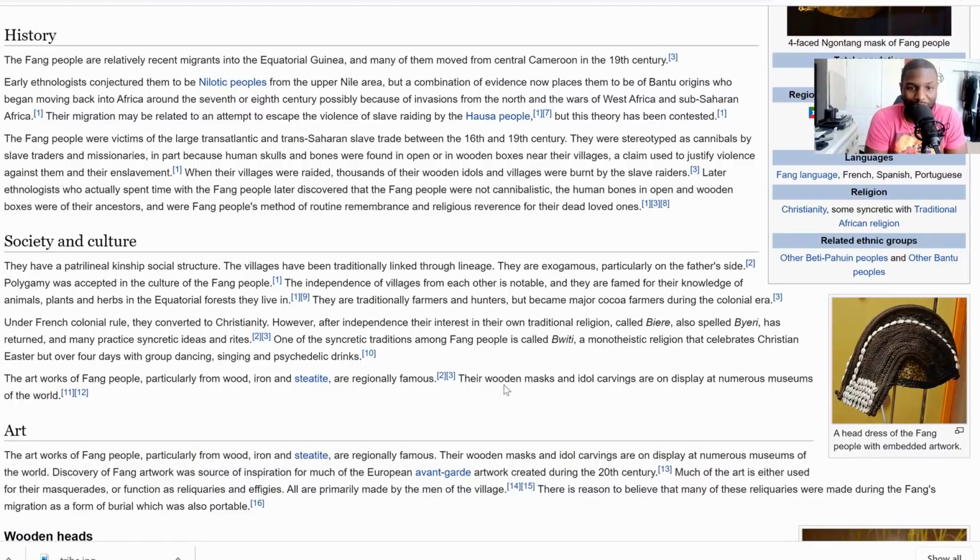That's crazy. Okay. The knowledge of animals, plants, and herbs in the equatorial forest they live in. They are traditionally farmers and hunters, but became major cocoa farmers during the colonial era. Under French colonial rule, they converted to Christianity. No surprise there.